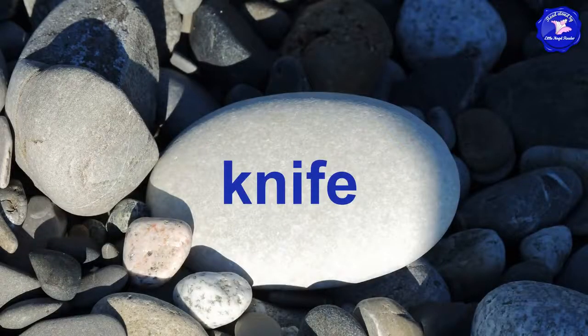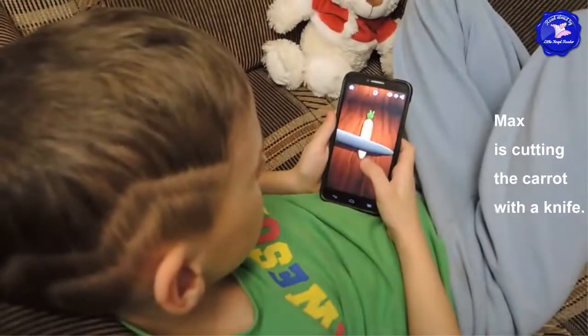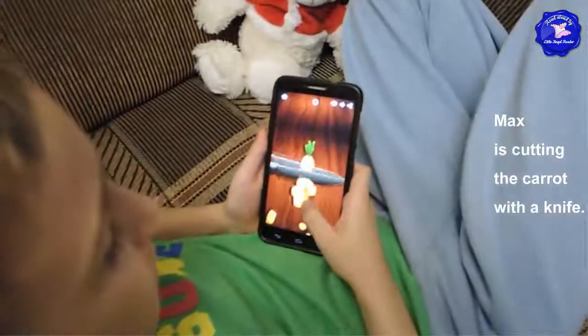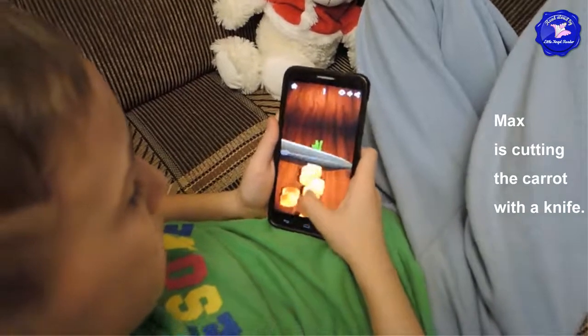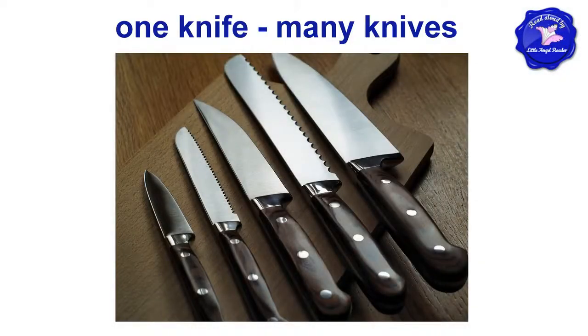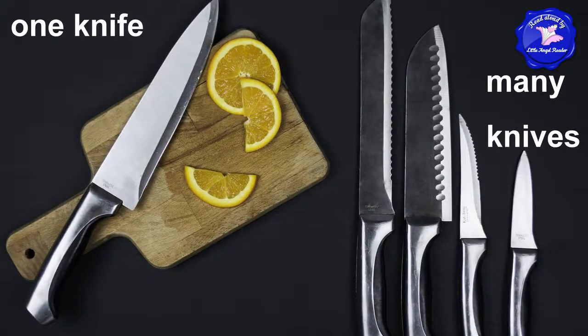Knife. A knife. Max is cutting the carrot with a knife. Knife, knives. One knife, many knives.